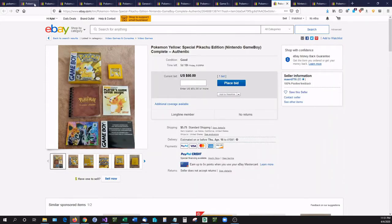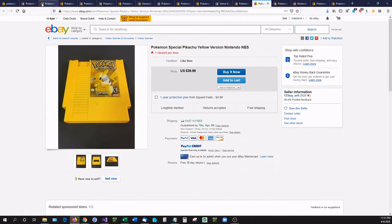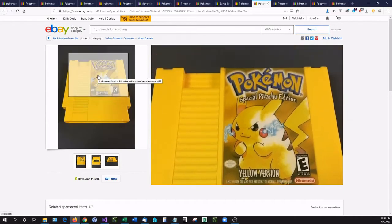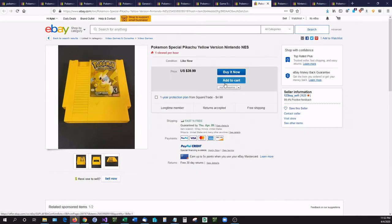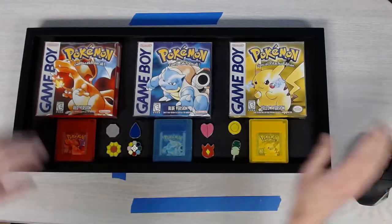Okay, so let's go back. So we know that right there, that is not technically authentic. This right here, if you ever see this, obviously Nintendo did not come out with a Game Boy Pokemon Yellow edition that was for the regular Nintendo. That's obviously not real. But let's look back at these games right here.